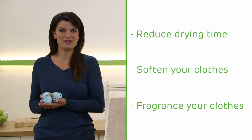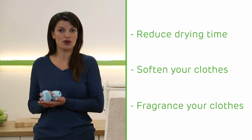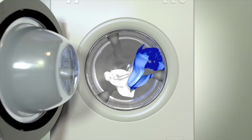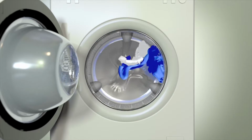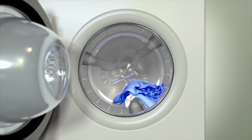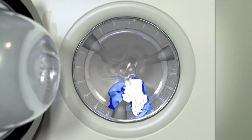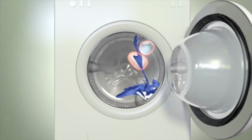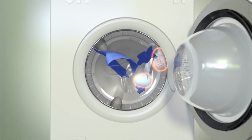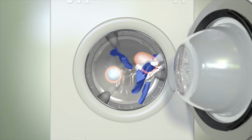Now let's talk about money saving first, because the chances are your dryer is the most expensive appliance to run in your home. And that's because they can be very inefficient. Your clothes tend to bunch together, you end up with lots of wasted space in the drum, which is space you're paying to heat. You may as well be throwing your money away. But when you add the dryer eggs, they lift and separate the clothes, making use of all the available space in the drum. So your clothes dry so much quicker.